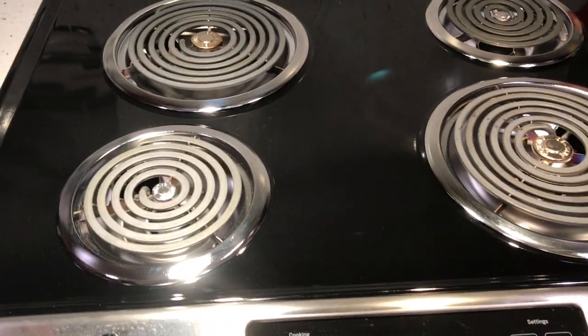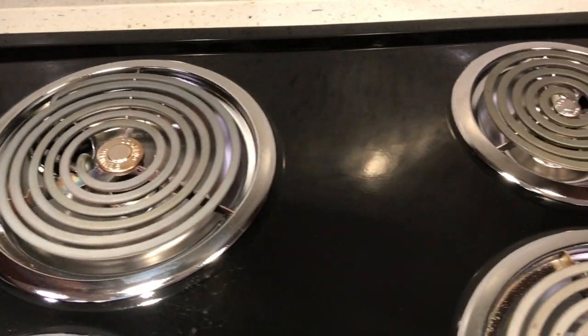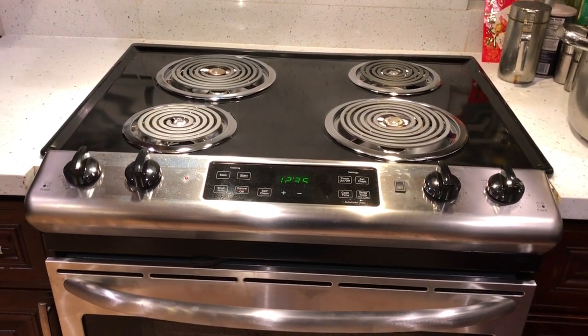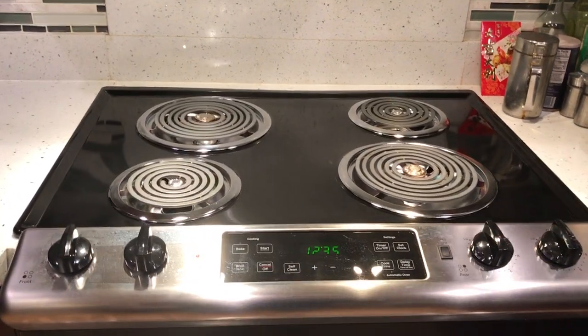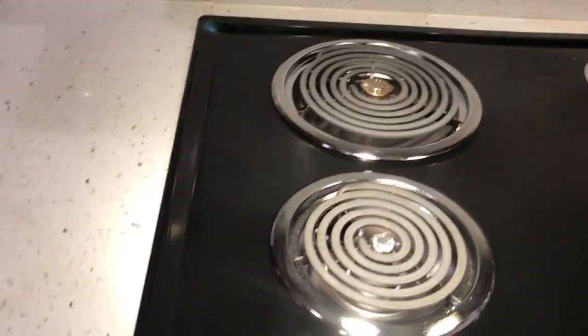So I am going retro modern with coils again, and looking forward to using these. They're more practical. Hopefully it'll last more than the few years that the gas stove plus the ceramic top stove lasted. I bought this. This is like the top of the line Coil slide-in.